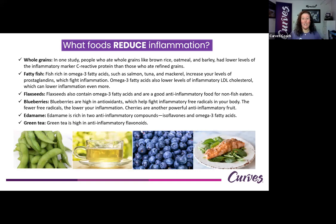Blueberries are high in antioxidants, which help fight inflammatory free radicals in your body. The fewer the free radicals, the lower your inflammation. And cherries are another powerful anti-inflammatory fruit, and they're coming into season. Edamame is rich in 2 anti-inflammatory compounds, isoflavones and omega-3 fatty acids, and green tea is also anti-inflammatory.